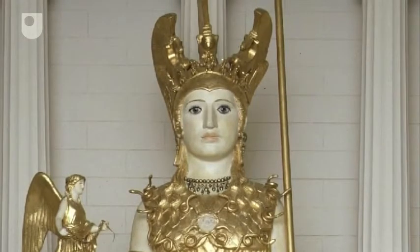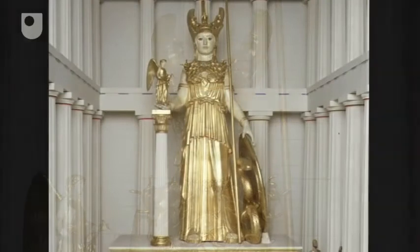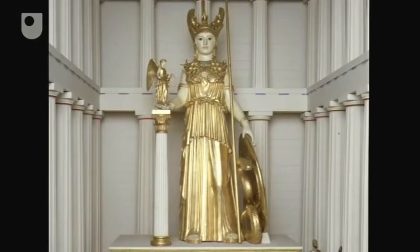Like Athena Promachos, this statue is lost today, but this modern reconstruction at the Royal Ontario Museum gives us an idea of what it looked like.